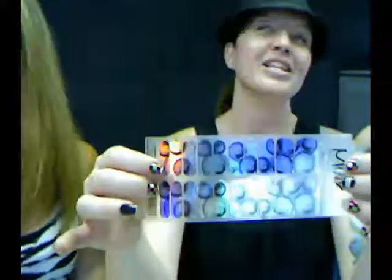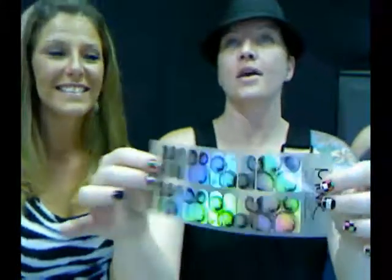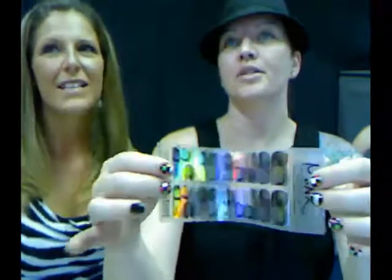So a lot of times when the client sees it on the sheet, sometimes they don't see that Minxlusion until they get it on the toes, and then they're like, wow, that's nice. So it does hide itself, but it does come out too. So yeah, this is one of those patterned Minx where you can hide imperfections in the nail.